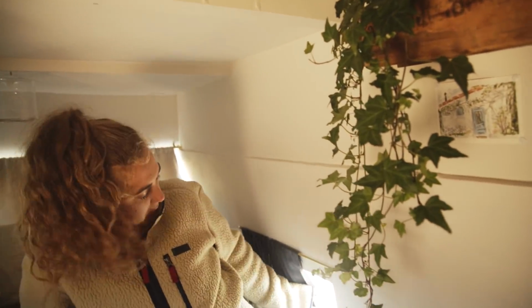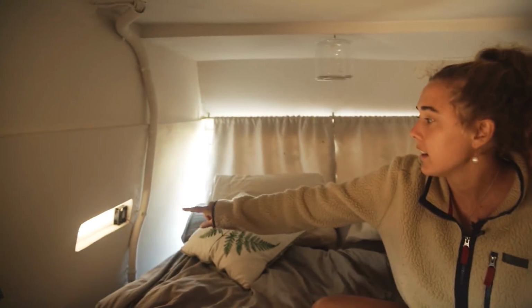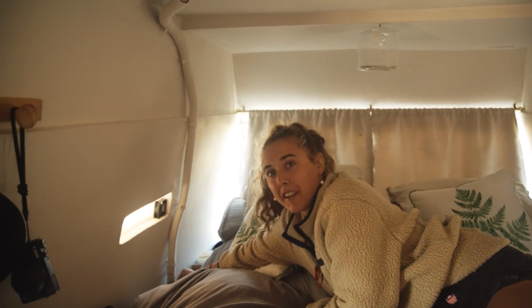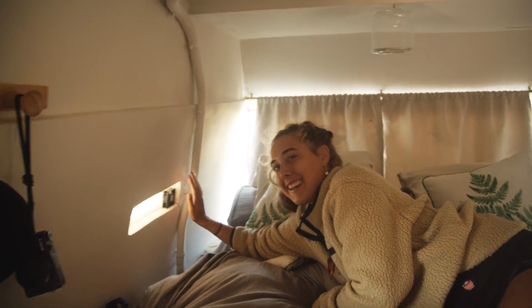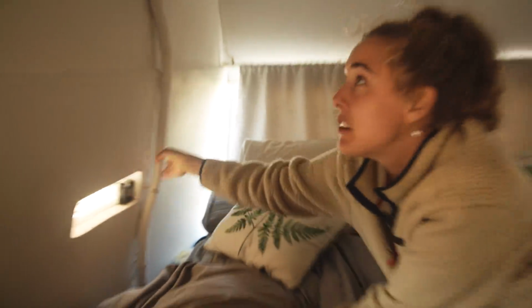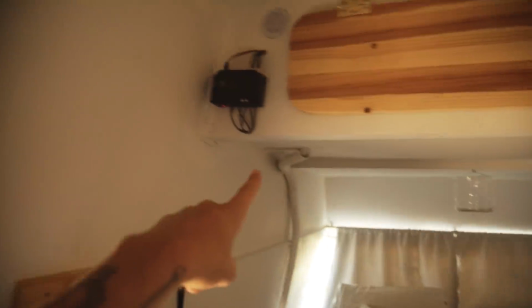Okay, so this is the bed section. We have one window here, and we have put in a bug net for it. And then we have a vent here, which also has a little fan that you can turn on. Oops, wrong fan. This one. Blows wind in your face. It's really nice. We have this tube that covers up all the wires. Any of the electronics up here and this fan are all running through that tube.